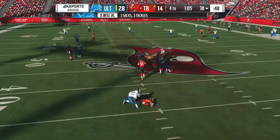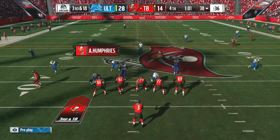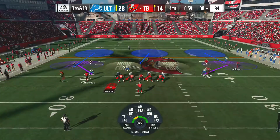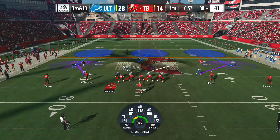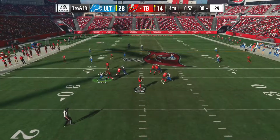Throwing, Winston. And the Lions pressure too strong. Down he goes. Dietrich Wise Jr. in there to take him down, and the clock will roll. 3rd and long for Winston.